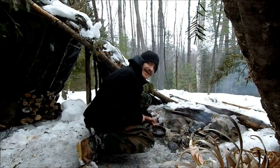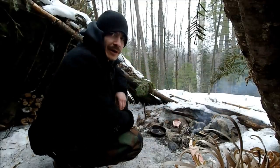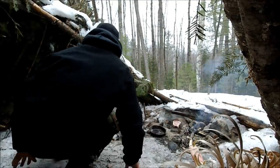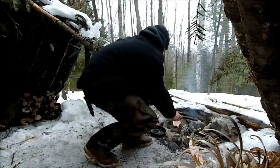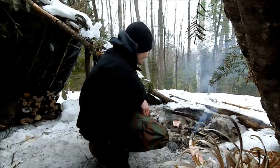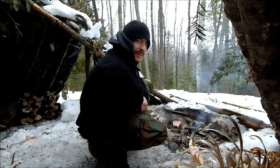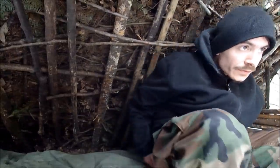It's cleaning out the pan. So we'll let that sit there and thaw out for a bit. Just let that go nice and slow. We'll be good in about a half an hour or so. Looking forward to that steak.